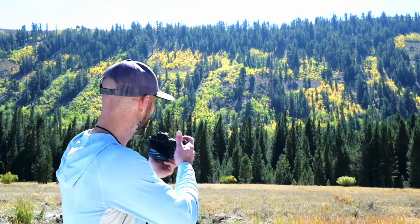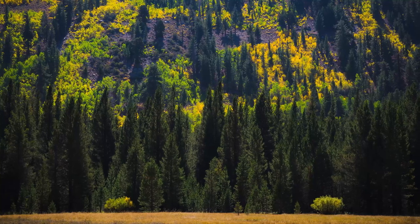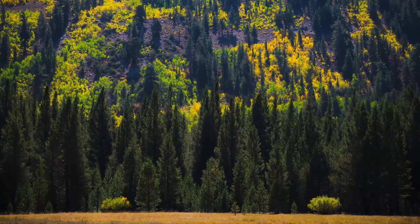And this is a fantastic lesson that you should take away in your photography, is being an active participant in the scene. If I shoot that photo from right here, it looks something like this. You can see that misalignment.